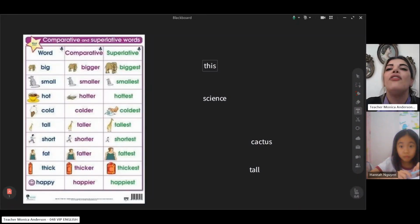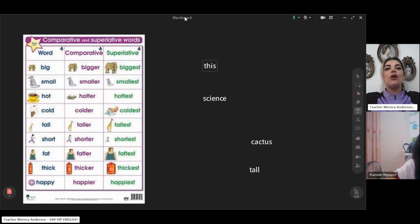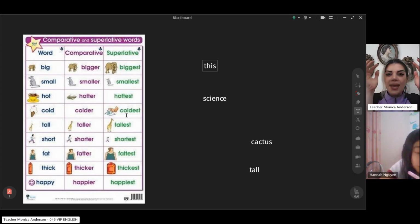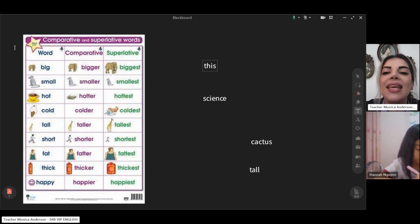Let's talk about, for example, elephant is big. But baby elephant is not very big. Mommy elephant is bigger. Daddy elephant is very big. This is baby elephant. This is mommy elephant. And this is daddy elephant. That's really big. So mommy elephant is bigger than baby elephants. And daddy elephant is the biggest. It means bigger than mommy, bigger than baby.